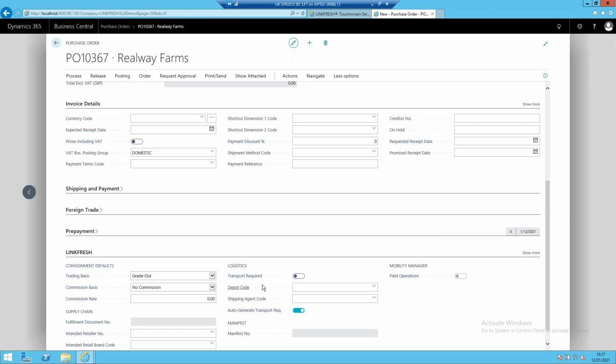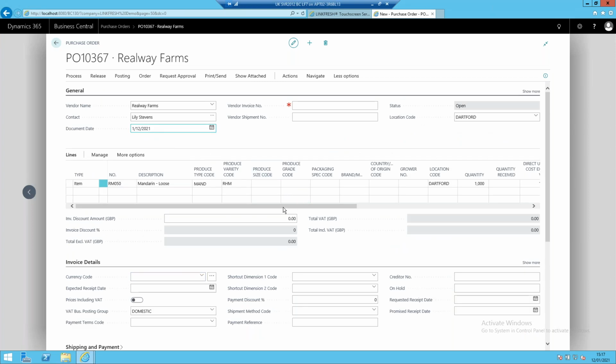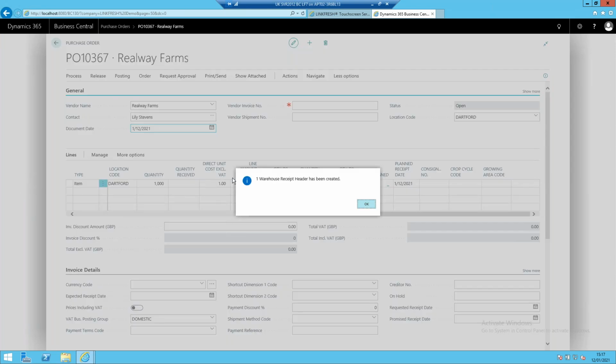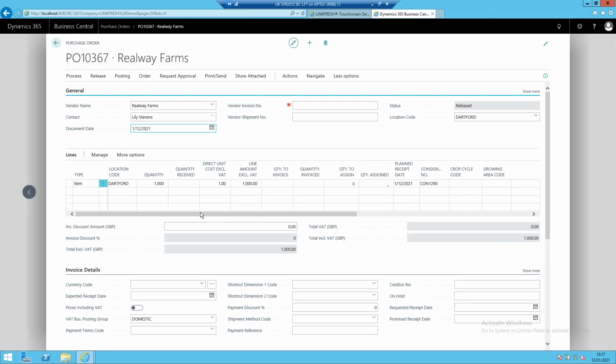If I scroll down here, we can see how the trading basis field has been inherited from the vendor master. And if I scroll to the right on this grid, you'll notice the column headed consignment number, which is currently blank. Now we've seen on previous product tours how when I release this purchase order, it will generate me a warehouse receipt. So it's going to do that. But if I just draw your attention to the consignment number, and when I click release, a warehouse receipt has been created. And if I scroll back through this grid to this column, we can see consignment number 90 has been created by that action of releasing the purchase order. So it's created two things: the warehouse receipt to book against and the consignment record to start tracking against automatically.